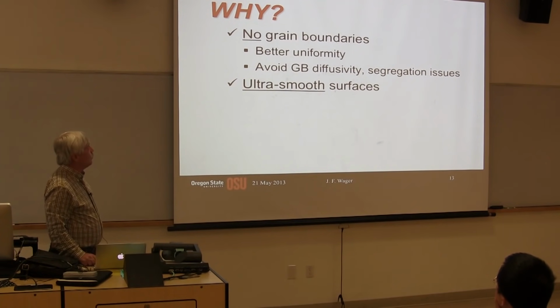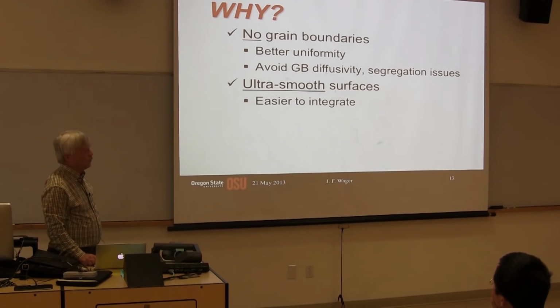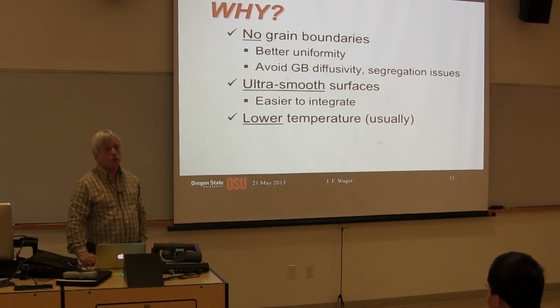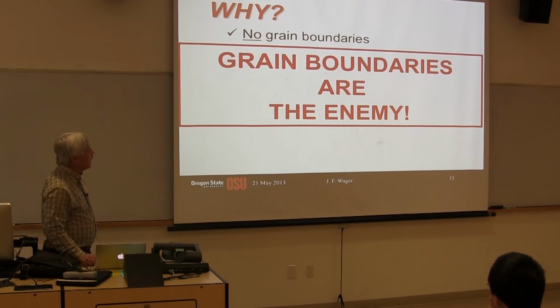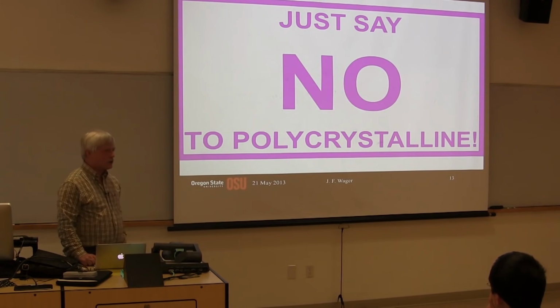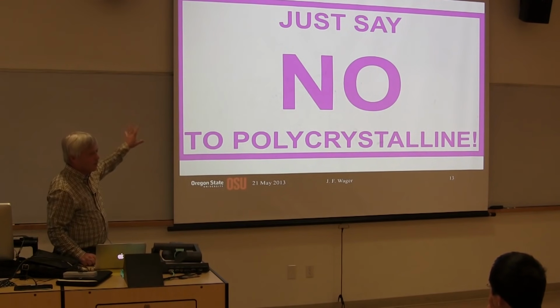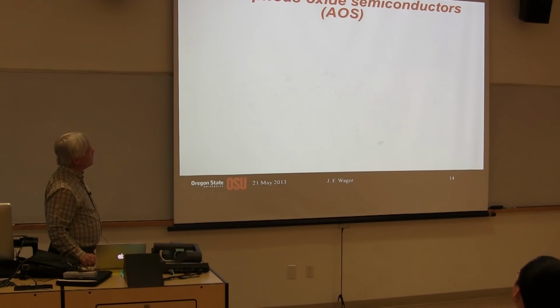It turns out amorphous materials have ultra-smooth surfaces, approaching atomic smoothness. This is very nice when you're integrating, especially over meter dimensions. Usually, amorphous materials require lower temperature, which is always a good thing from a manufacturing point of view. So I tell my students, grain boundaries are the enemies, and so we just say no to polycrystalline. That's one of the main messages, kind of loud and obnoxious, but that's one of the main messages of the talk. You say, how do you do that?